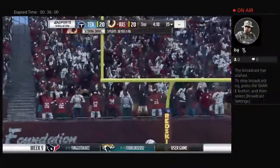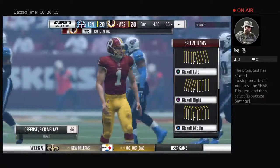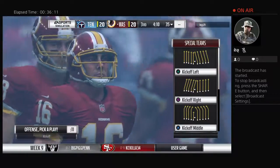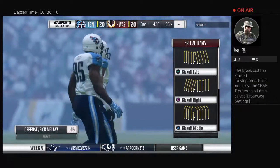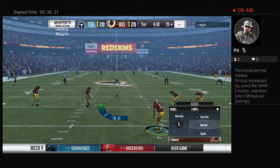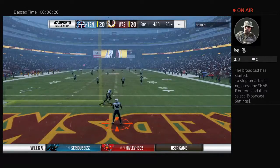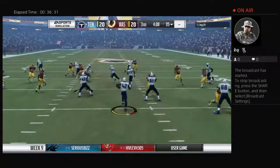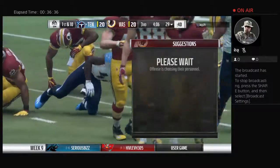And in this rain, they were nice and cautious there on the extra point try, and that caution was well warranted as this game is tied. Nothing separating these two teams on the scoreboard as the kick's away here. That'll be taken in the end zone. And a good return as he'll be stopped just shy of the 30-yard line.